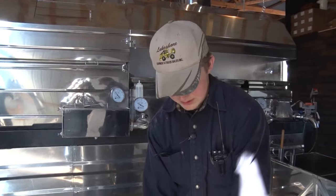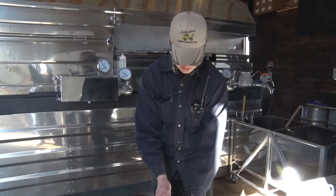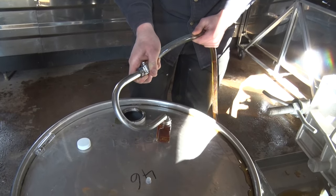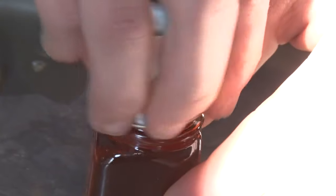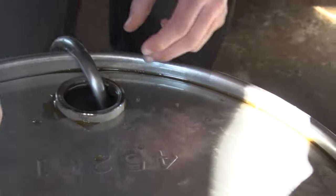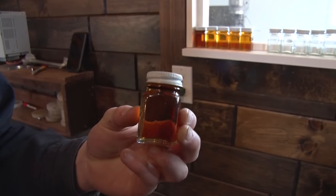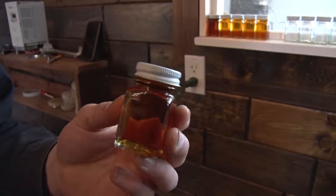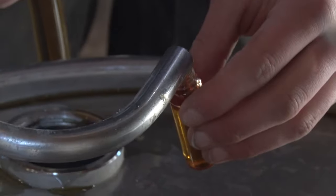Right now I'm getting these sample bottles together. These sample bottles tell us a lot. They tell us the color of the syrup, how light it is. There are different colors: golden delicate, amber and dark. The reason we keep these sample bottles is for quality control, and if somebody wants to sample the barrel, we'll just crack this open and let them have a little try. We keep them for 3 years.